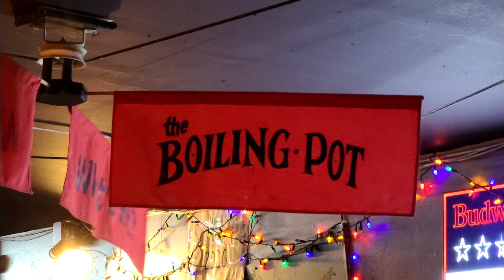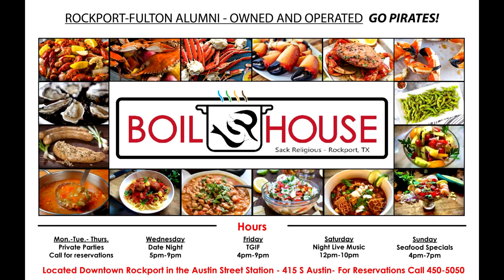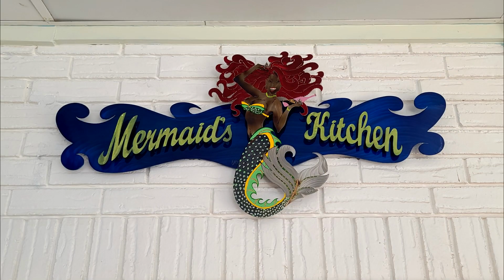Next, I'm going to talk about the restaurants in town. There's lots of great places to eat. The first night I was there recently, I went to the Boiling Pot, which does boil and bag seafood and is absolutely delicious. You can also go to the S.R. Boyle House. You can order a Bloody Mary there that has a pork chop in it, so not only is it a drink, it's your meal. There's the Mermaid's Kitchen that I ate at.